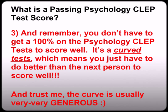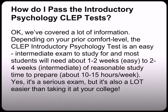And usually most colleges only award a pass-fail grade anyway, so it doesn't count towards your GPA. So your goal is to simply pass the exam and move on to another exam so you can test out as many college classes as fast as possible. And trust me, the curve is usually very generous on these exams.